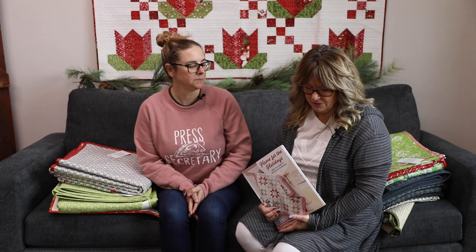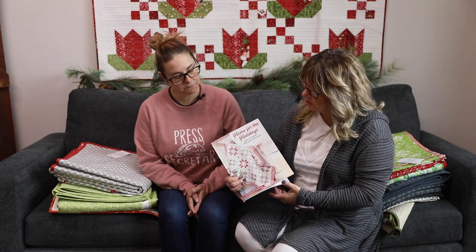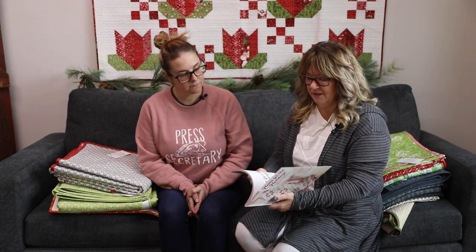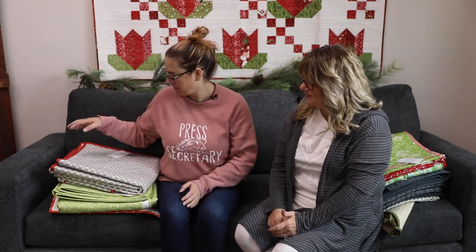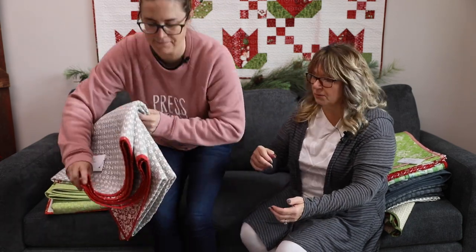But anyways, they absolutely love Christmas, and it all stems from their grandmother's love of Christmas and making stuff for everybody at the holidays. So we are going to share all of the quilts in this book from the mother-daughter duo, and we will start in the beginning, called Christmas Lap Quilt. Jessica's here to help me, so it's a little bit easier.